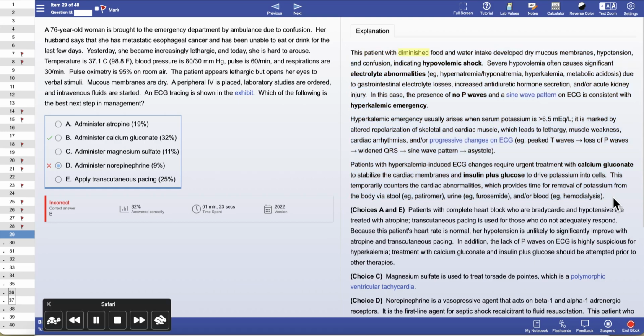This patient with diminished food and water intake developed dry mucous membranes, hypotension, and confusion, indicating hypovolemic shock. Severe hypovolemia often causes significant electrolyte abnormalities: hypernatremia, hyponatremia, hyperkalemia, metabolic acidosis, due to gastrointestinal electrolyte losses, increased antidiuretic hormone secretion, and/or acute kidney injury.